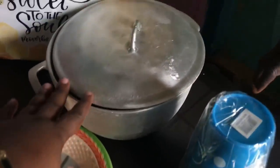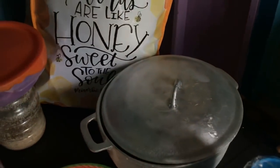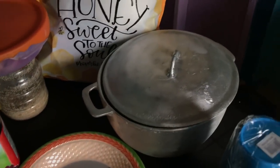All right, so let me get you a brand new pot, one more pot. Yes. So when they come, you can cook for them too. And them have to cook for themselves. You know, cook for them.